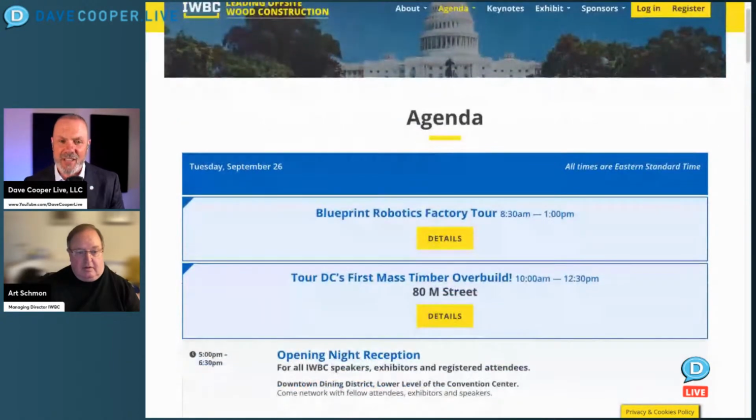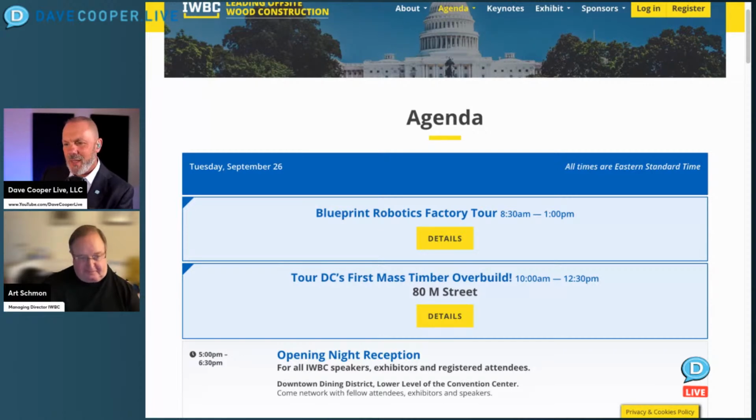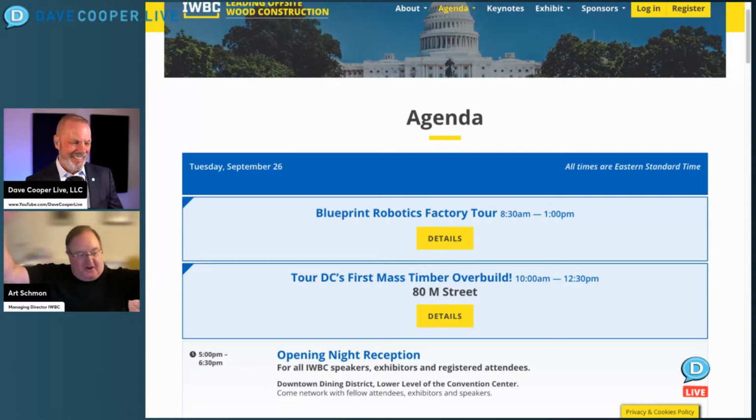We've got some factory tours. We're going to go see our good friend, Jerry Smalley, CEO of Blueprint Robotics, right? That's on Tuesday, the 26th, 8:30 a.m. to 1 p.m. And then you're also going to tour DC's first mass timber overbuild. All right, Art, what's an overbuild? Okay, this essentially is a wood building built on top of an existing concrete and steel building. And in this case, it's built from, I believe, the 7th story up. It's 3 stories. I wish I had a photo of it here, but it's an absolutely beautiful structure.